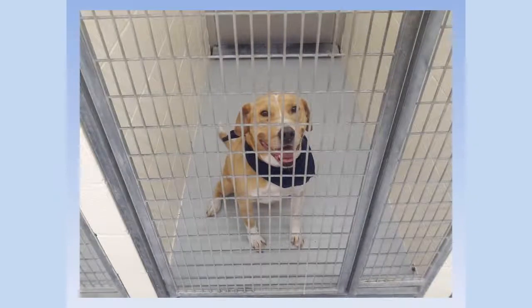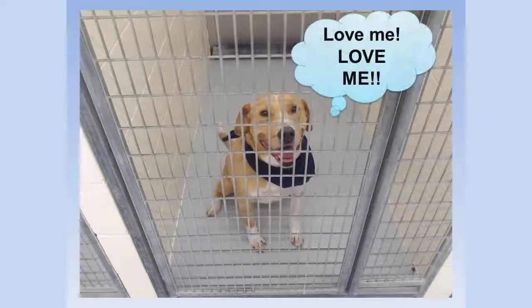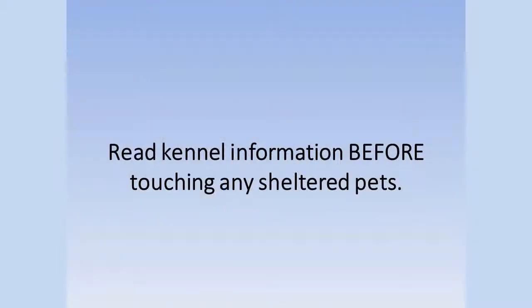Next, read kennel information before touching any animals in the shelter. This is often very difficult for new volunteers because the sheltered pets are very cute and will work very hard to get your attention. However, you must read the kennel information before touching pets.